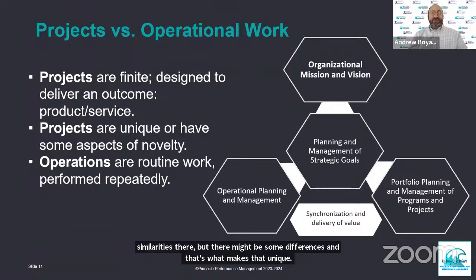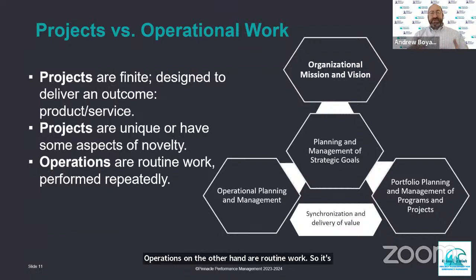Operations, on the other hand, are routine work. So it's what we do when we say standard operating procedures, when we go and activate, let's say, an EOC, it's not a project, right? In principle, we're activating the EOC. We have EOC procedures, standard operating procedures. In principle, it should be routine at what level we're activating an EOC and operating it. So it's what we do and perform repeatedly, and we look at areas where we can improve. Those become improvement plans, and those can then be made into projects, or they might be parts of programs that are incorporated. But that's the difference between operational work and our project plans.